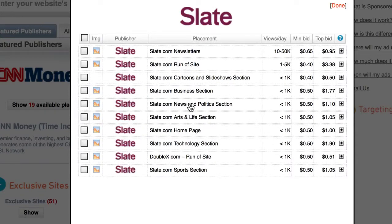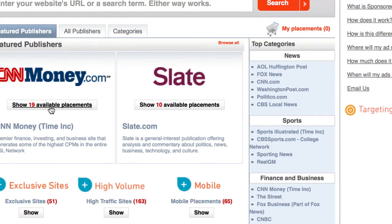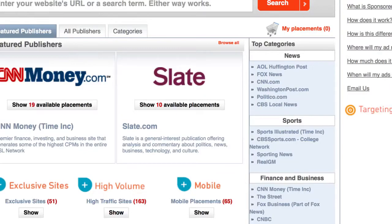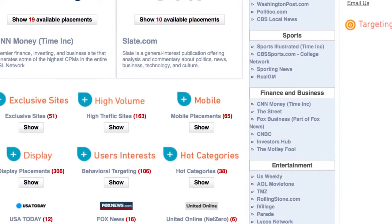Okay, so Slate.com. Again, this is a little bit cheaper. See, 95 cents for the top bidder. You can actually get minimum bid is 65 cents, 40 cents per click. Okay, depends on where you advertise. So if you're gonna advertise on their main site, on their main page, like their homepage, like CNNmoney.com homepage, it's gonna be a little bit more expensive. Okay, but look, homepage is gonna get you upwards of 1 million visitors or eyeballs per day.